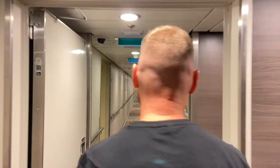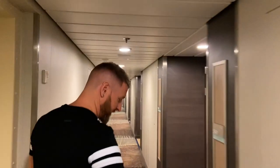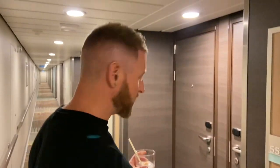I know which room is ours. Top tip is don't put your bag in straight away. And on embarkation day, you can find your room because lazy people leave their cases out. So these are ours. Do you want to just walk in or try leaving out here? No, you go in. Go in.